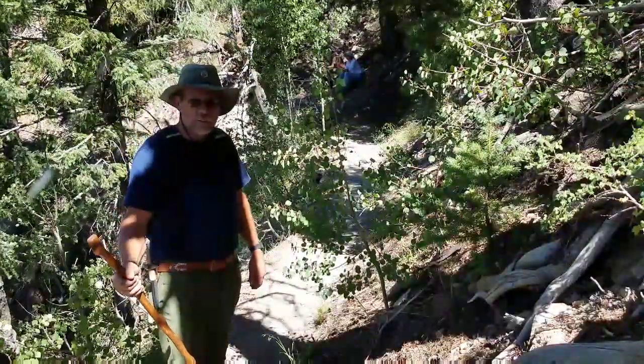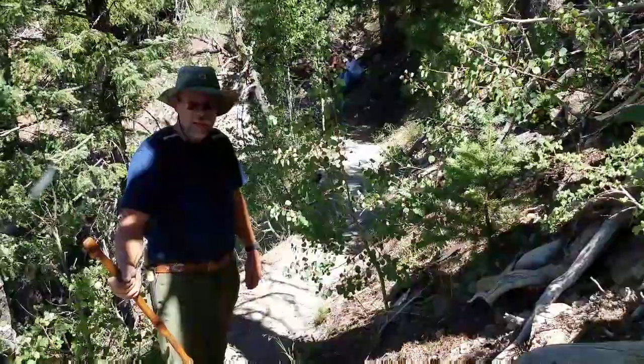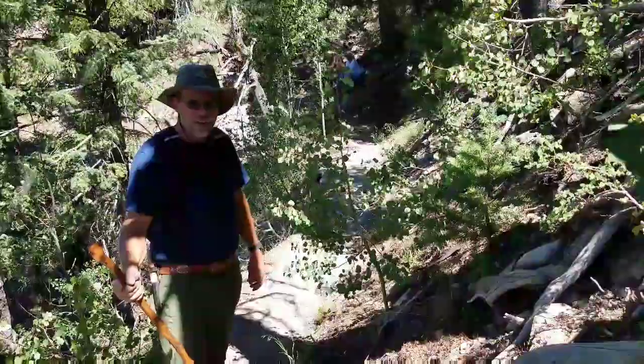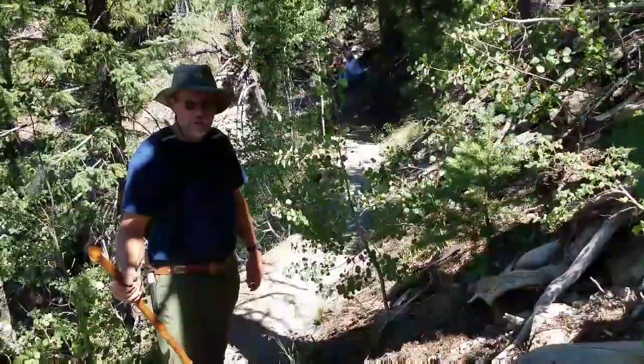Well, we're almost to the top. Probably another 800 feet in elevation to go. Getting tired. Shoulders hurting, but we'll make it.